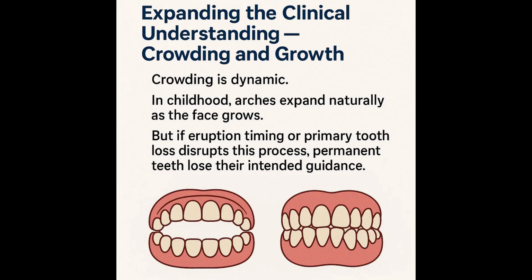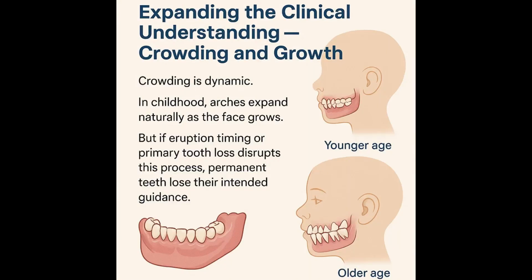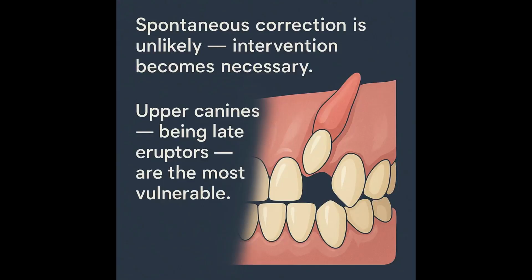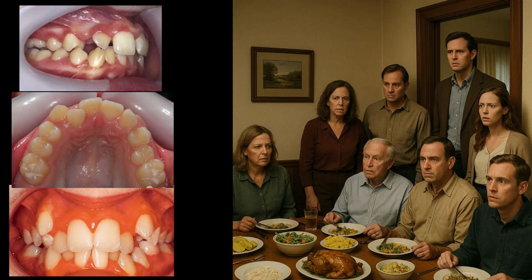Expanding the clinical understanding: crowding and growth. Crowding is dynamic. In childhood, arches expand naturally as the face grows. But if eruption timing or primary tooth loss disrupts this process, permanent teeth lose their intended guidance. In mixed dentition, this often leads to temporary irregularity. But when discrepancy exceeds 5 mm, spontaneous correction is unlikely. Intervention becomes necessary. Upper canines, being late erupters, are the most vulnerable. They act like guests arriving last to a full dinner table. If no seat remains, they stand outside, buccally displaced.